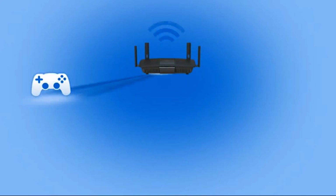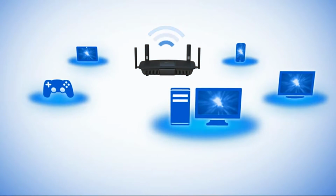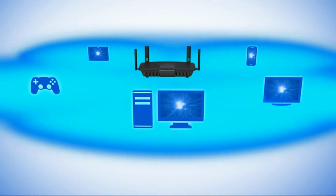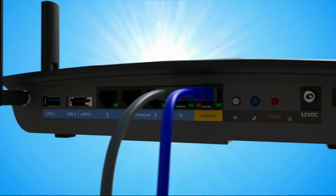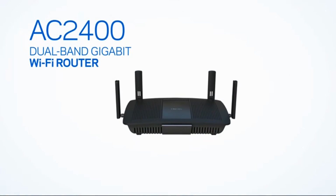Advanced beamforming concentrates and focuses the Wi-Fi signal to your devices. The AC2400 is also MU-MIMO ready, so you can enjoy HD media on multiple devices without diminishing individual speeds. The 4 gigabit ports offer blazing fast wired connections. All this so you can enjoy HD entertainment with serious game.